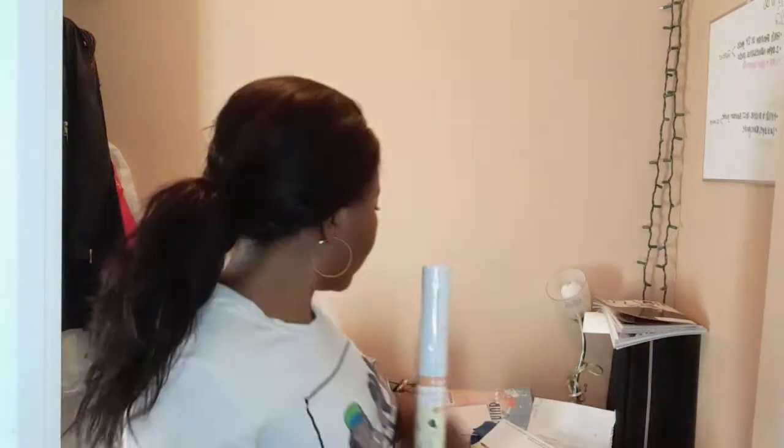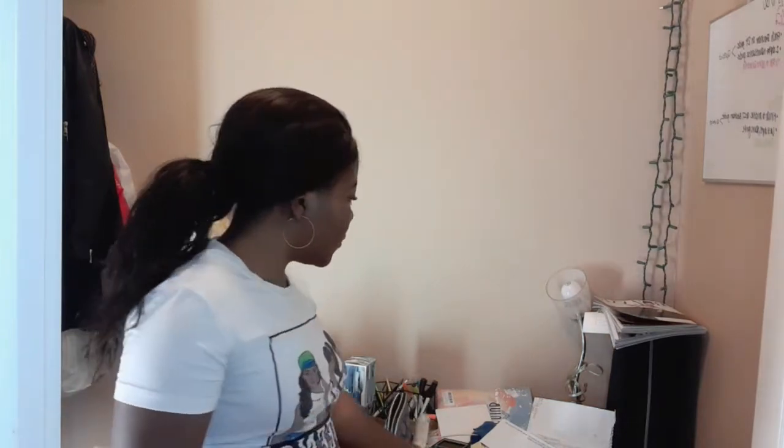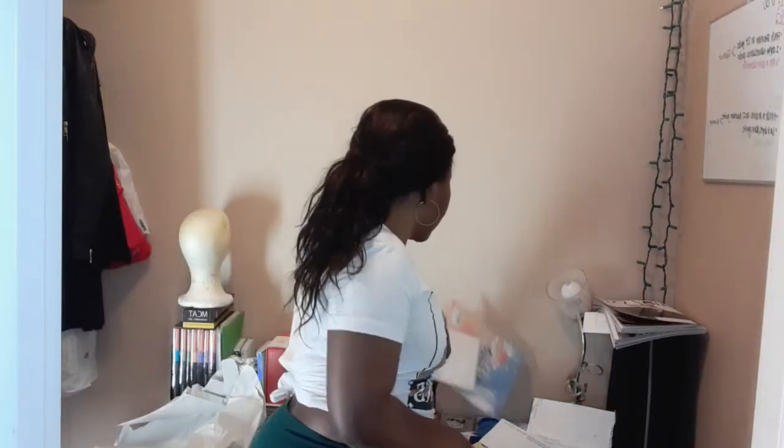And this next thing is also from Amazon. This is just contact paper for my desk. Yeah, I want to surprise you guys with the print. It is not something that everybody does, but at the same time it is. I don't know if I'm being confusing.